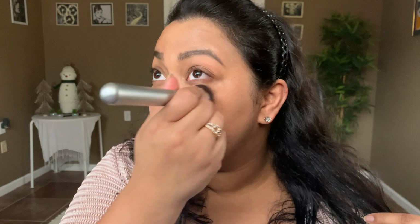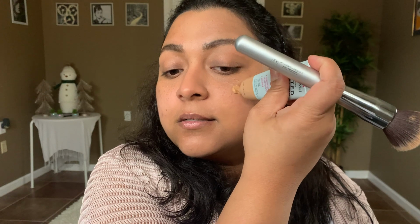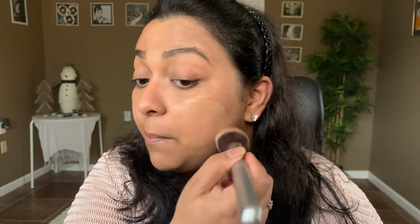The only complaint would be, it's not even a complaint because it says that it will give sheer to medium coverage, and I have quite a bit of spots on my face. So yeah, it definitely gives coverage, as you can see. As compared to this side of the face, this evened out my skin tone pretty nicely, and it is a little bit buildable too. So I'm gonna put another layer just so that you guys can see, and then I'm just gonna build it up on the areas where I really need it.